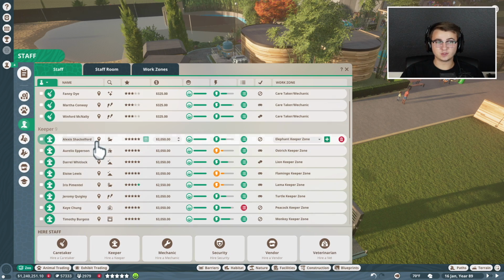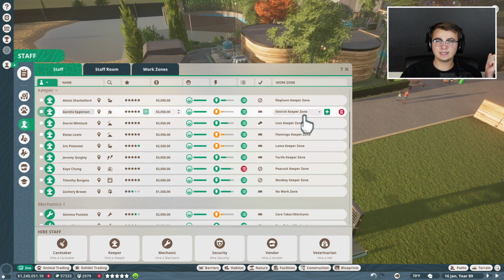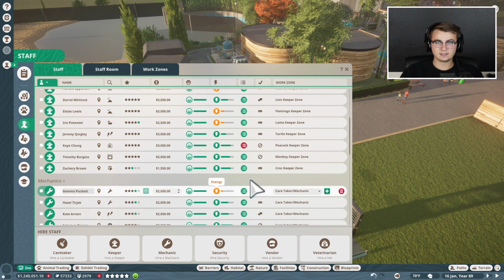Dude, we have so many keepers. We have 9 keepers in total, and Zachary Brown, you are lacking, dude, on your rating, on your prestige. Wait, what are you even doing? Monkey, peacock, turtle, llama, flamingo, lion, ostrich, elephant. Oh, okay. So we forgot to set him to the saltwater crocs. Croc keeper zone. There we go. All right. Dodged a bullet there.